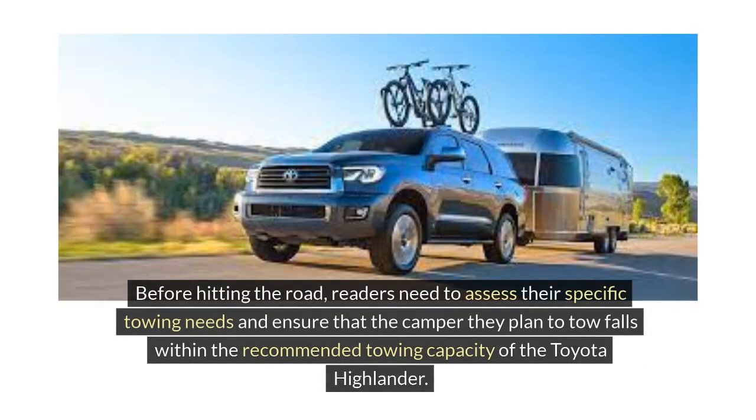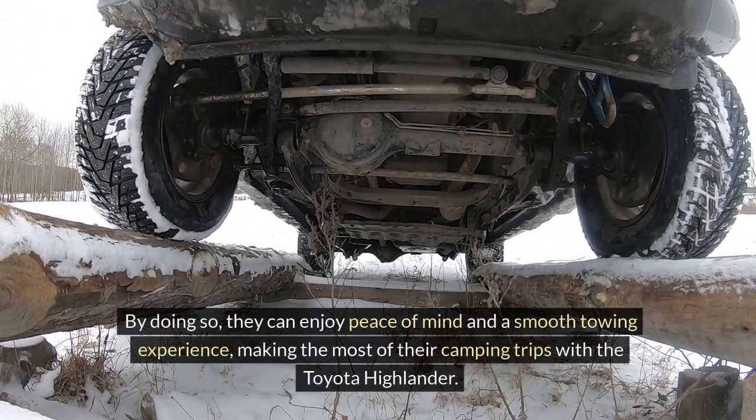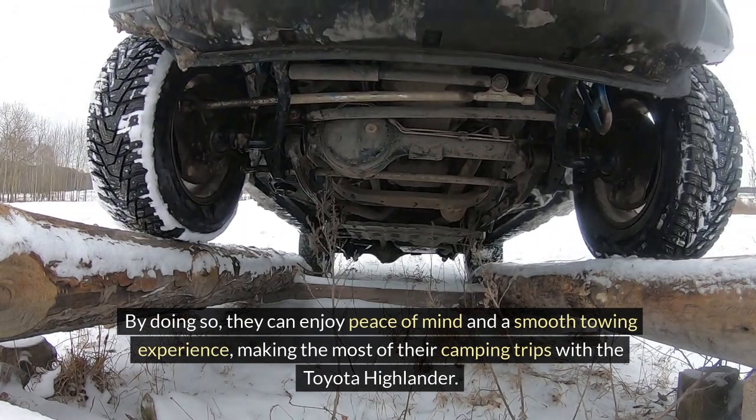Before hitting the road, readers need to assess their specific towing needs and ensure that the camper they plan to tow falls within the recommended towing capacity of the Toyota Highlander. By doing so, they can enjoy peace of mind and a smooth towing experience, making the most of their camping trips with the Toyota Highlander.